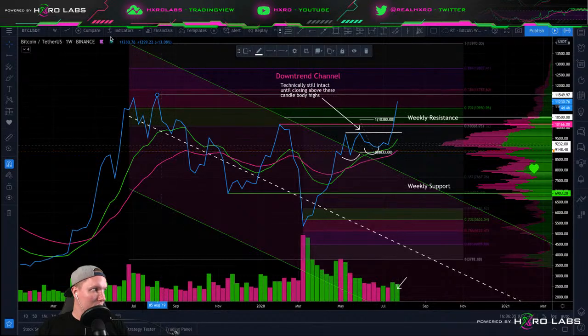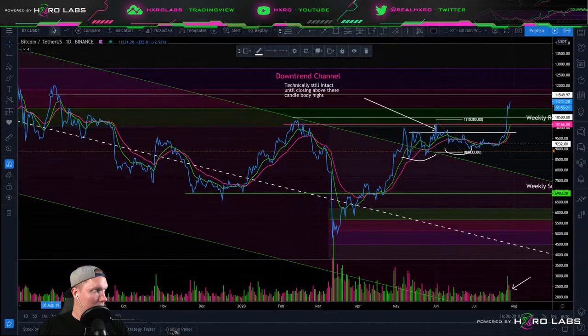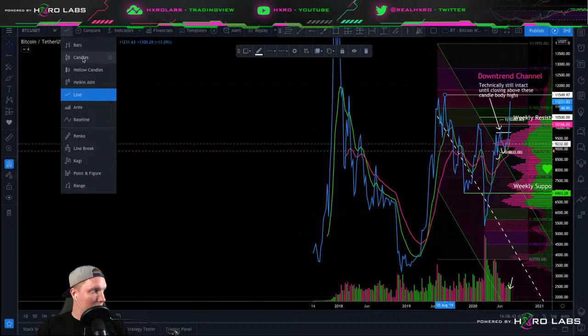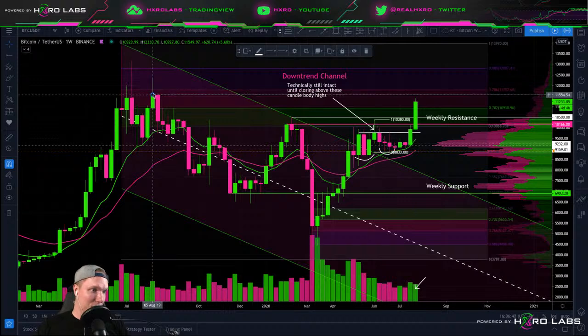Obviously, we know price traded quite a bit higher, but didn't last very long. Not even long enough to close out the week. So that's something we'll be watching on the weekly over the next little while to see if we can close. I mean, we might even close this week above it. So we're only a couple $100 away.